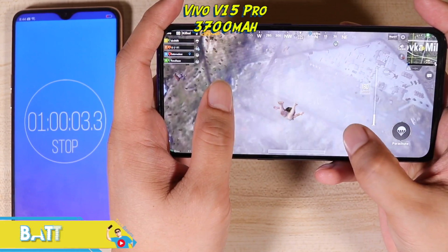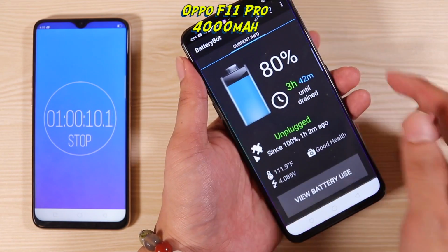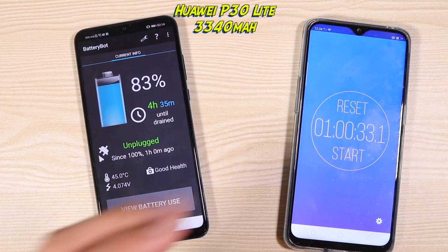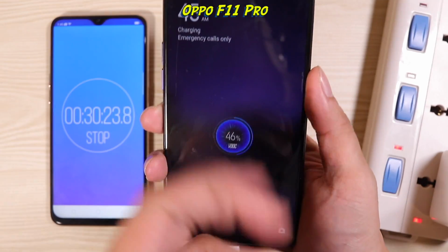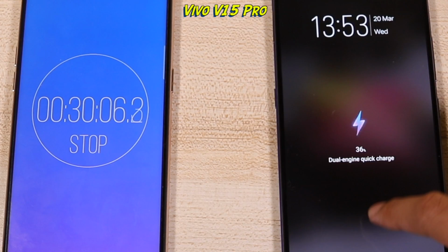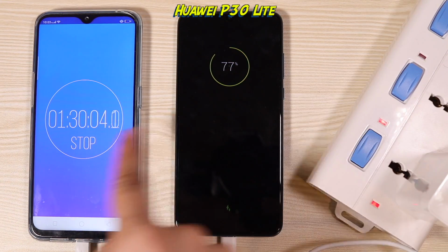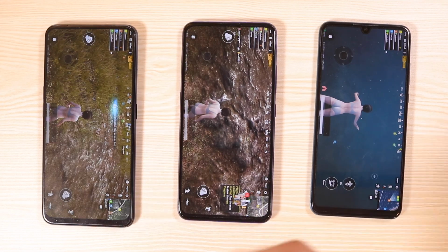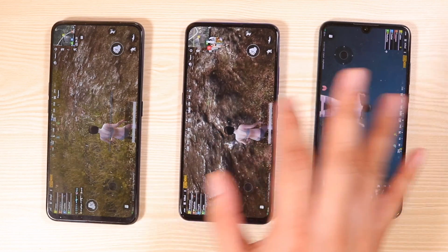Now when it comes to battery, I played PUBG for 1 hour for all three phones, and Vivo got 77%, OPPO got 80% after an hour, and finally, surprisingly, the P30 Lite was able to get 83%. But when it comes to fast charging, OPPO leads the race with its VOOC flash charging technology, 1 hour and 17 minutes full charge. And in second place, we've got the Vivo V15 Pro with 1 hour and 56 minutes. That is the dual engine fast charging technology. And finally, we've got the P30 Lite with 2 hours and 8 minutes from 0 to 100% using its fast charging tech. So when it comes to battery, this is the sweet spot right here, both in battery life and battery charging. And these two right here are pretty much a tie.